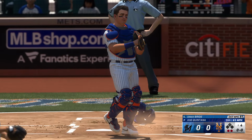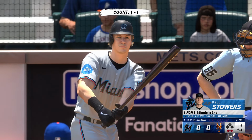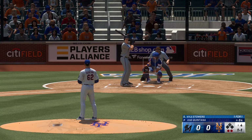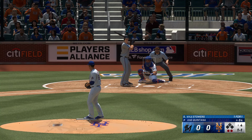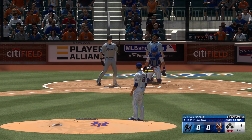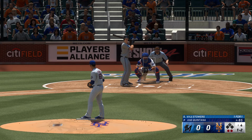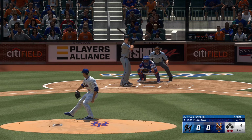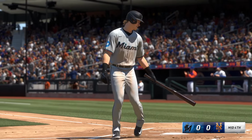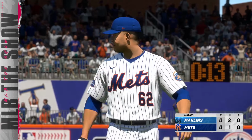Now the left fielder, Kyle Stowers. The 1-1. And it's fouled away. A swing and a miss, and it's a three up, three down inning. Nothing doing for the Marlins. Still no score.